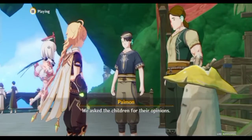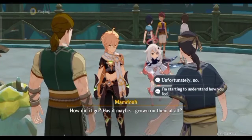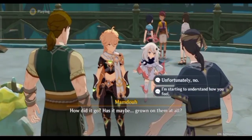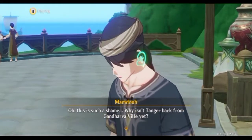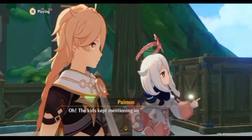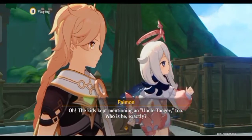We asked the children for their opinions. Oh, how did it go? Has it maybe grown on them at all? Oh, this is such a shame. Why isn't Tandra back from Gandharvaville yet? Oh, the kids kept mentioning an Uncle Tandra too. Who is he exactly?